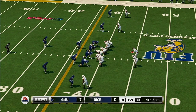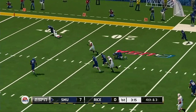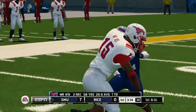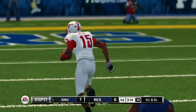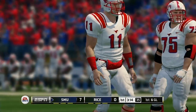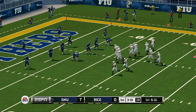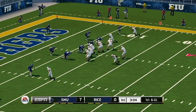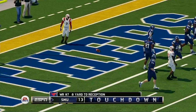Fourth down, and the offense is still on the field. Get to that quickly. Huge gain, and that sets him up nicely with a first and goal. This is a great pitch and catch combination, and they hook up here for a big-time gain. It to his receiver, touchdown.